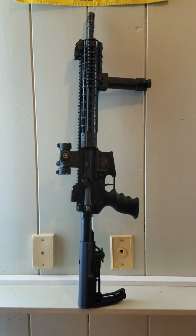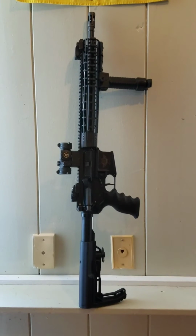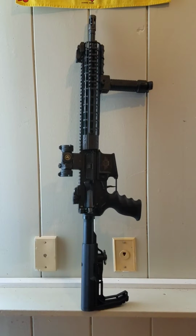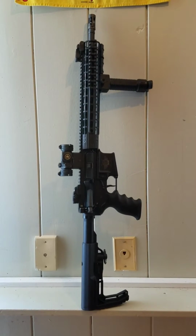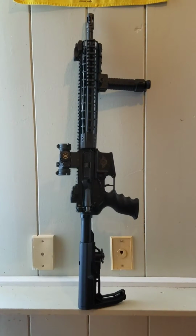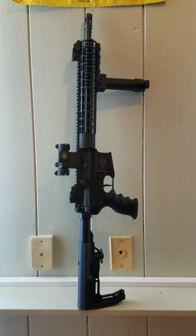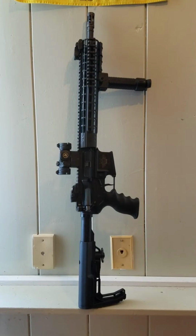And so when I showed him all this, what do you think happened when I did it? And when he did it? The round was chambered. The BCG was properly seated. No issues. I also did a function check and completely checked the rifle. There was no issues. So really it comes back to user error.